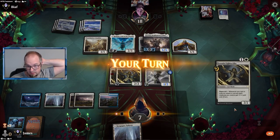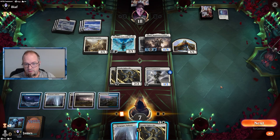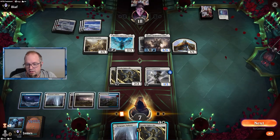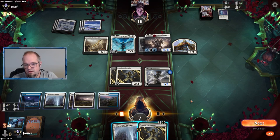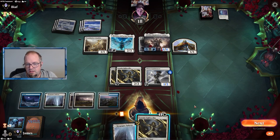Lot can still be done with this board. Not that way, though. That's okay. It's just a land. I mean, 7 lands out of, you know, 13 cards. You're never going to be able to win, and I didn't really get what I needed going.